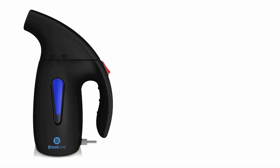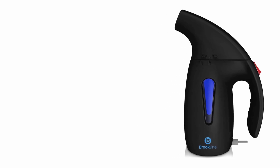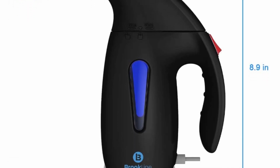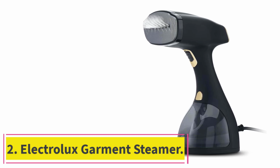Lastly, we were able to acquire a pink version of this steamer to test, but that color is not always available. If a colorful steamer is a priority for you, check out the Pollardo handheld travel garment steamer, which comes in 8 different options.